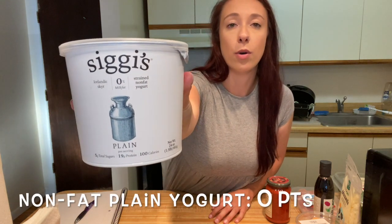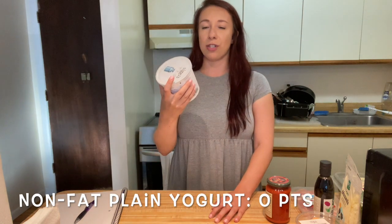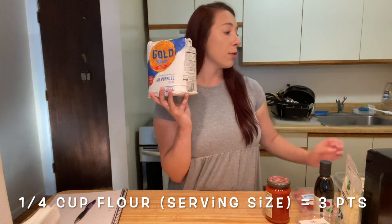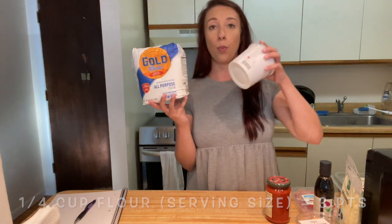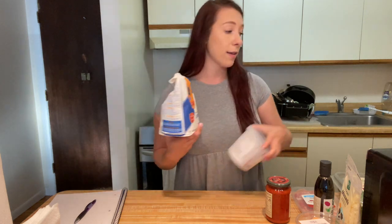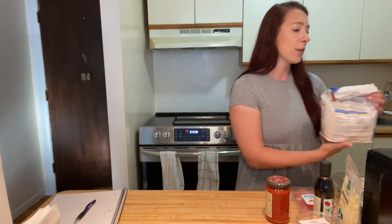So all you need is some non-fat plain Greek yogurt, and you can get any brand. I just like the Siggi's brand, and I got that at Whole Foods, but they sell it everywhere, I think. And you also need flour. So I'm gonna be using 1 cup of flour and 1 cup of yogurt and making a dough with that. It'll be a little bit crumbly at first, but then I just knead it with my hands and it turns into a more doughy texture.